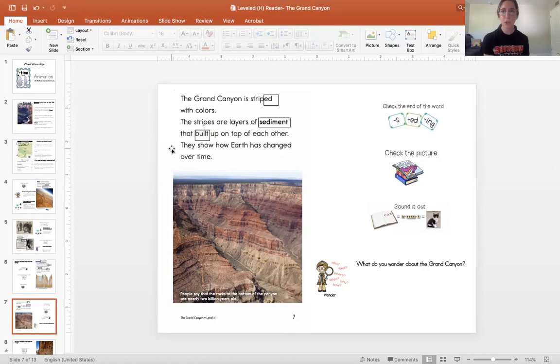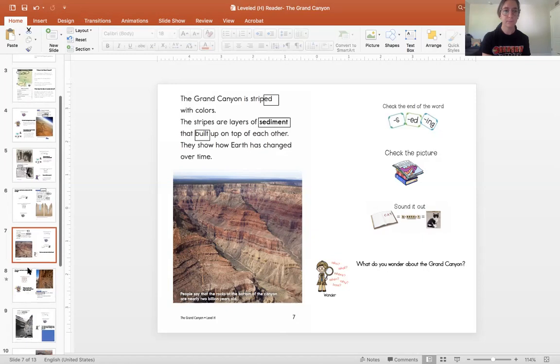Is there anything you're wondering about the Grand Canyon? Remember, good readers wonder and they ask questions with information that the author hasn't given us yet. What's a question you have about the Grand Canyon? Can you tell me your question? Let me share mine with you. I wonder if people live in the Grand Canyon. I wonder if the author will answer that question.